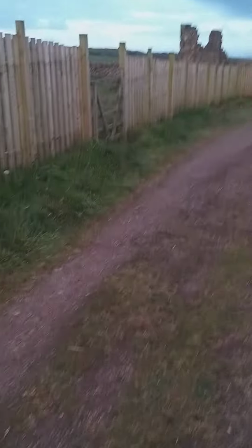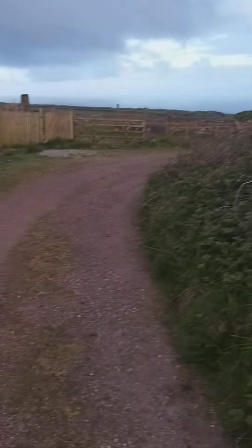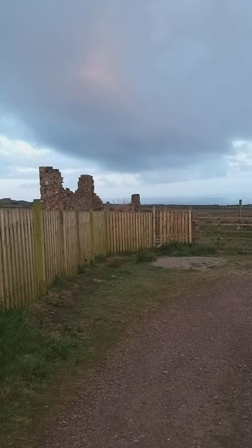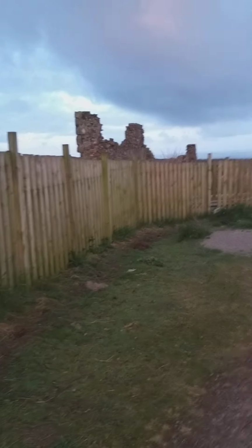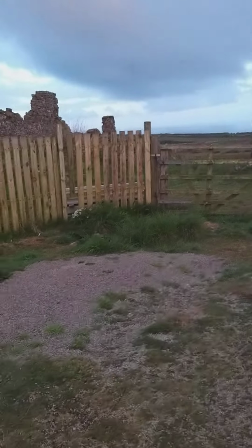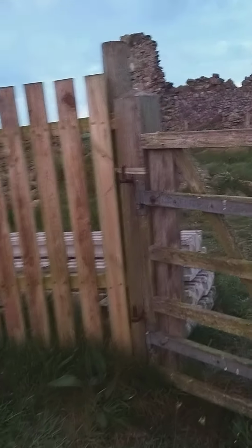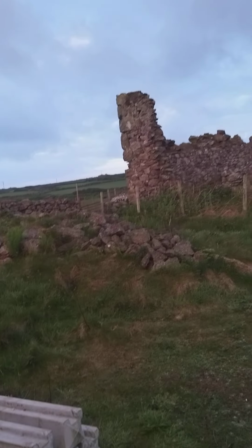Right, so, oh, I can feel a spot of rain. I thought I was doing well to not get the rain. Now, I want to show you this. I know it's fenced off, but it gives you an insight into how people would have lived. So obviously we're not going into the field. It's a little abandoned place.